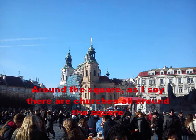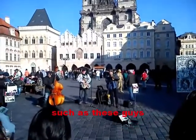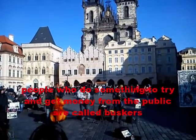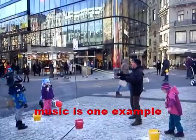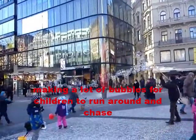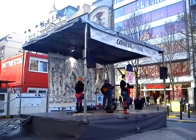Around the square, as I say, there are churches all around the square. This one's under construction. But there's also a lot of entertainment in the square, such as these guys playing music and busking. People who do something to try and get money from the public are called buskers. Music is one example. This is another example. There's a man making a lot of bubbles for children to run around and chase using a stick.